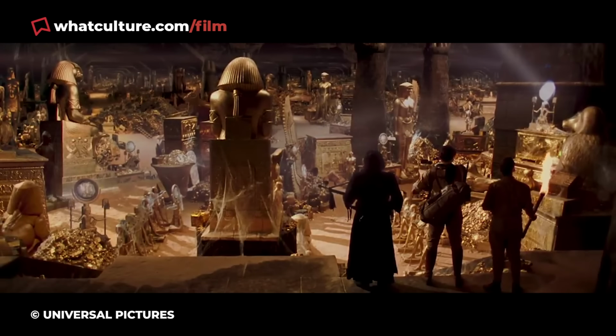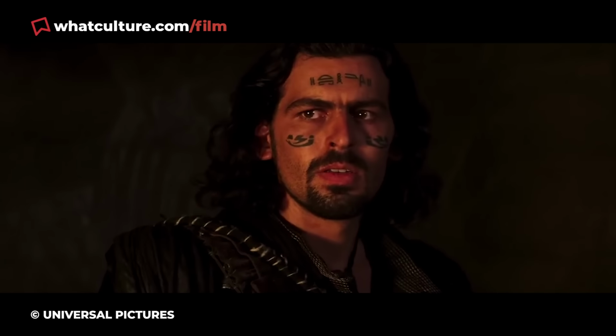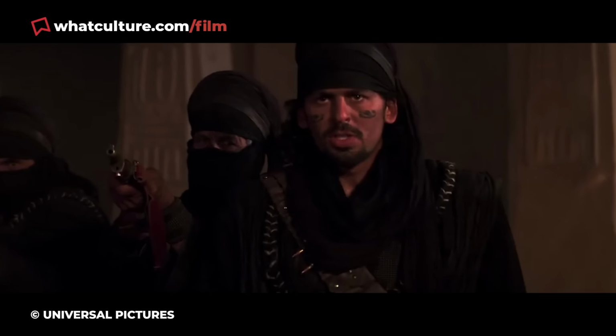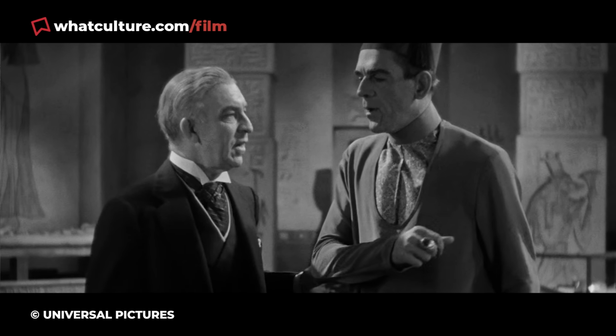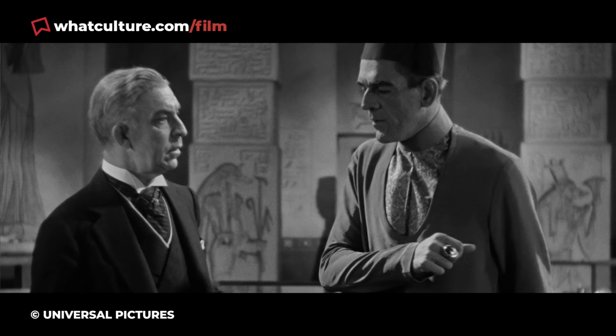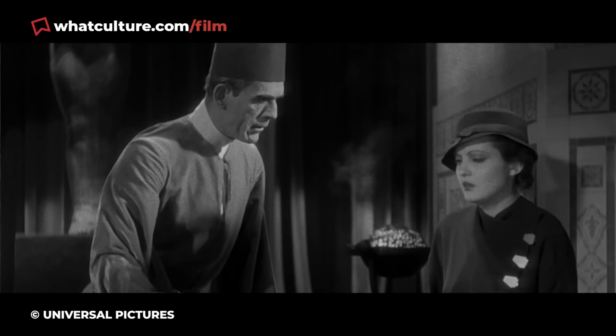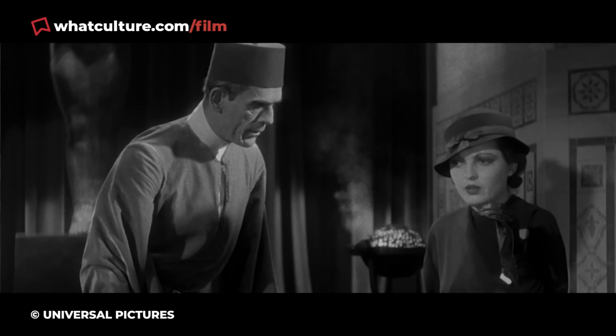Throughout Rick's adventure, he's assisted by Ardeth Bey, played by Oded Fehr, whose people, the Magi, were tasked with preventing the resurrection of Imhotep. Even though Ardeth is a beloved character, many fans may not realize the significance of his name. In the original Mummy, Imhotep passed himself off as a regular historian while prepping his lover's resurrection. In this guise, Imhotep goes by the moniker of Ardeth Bey.